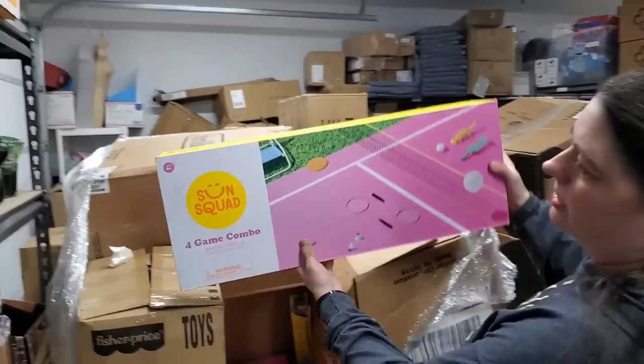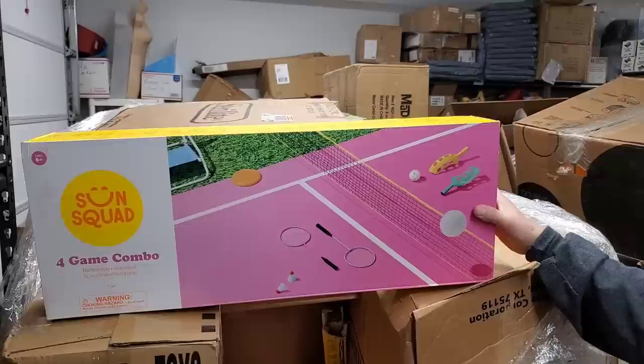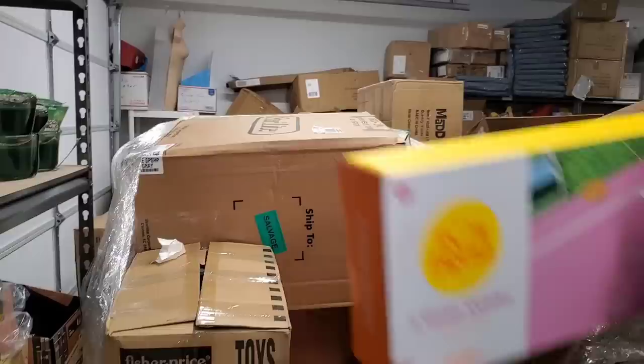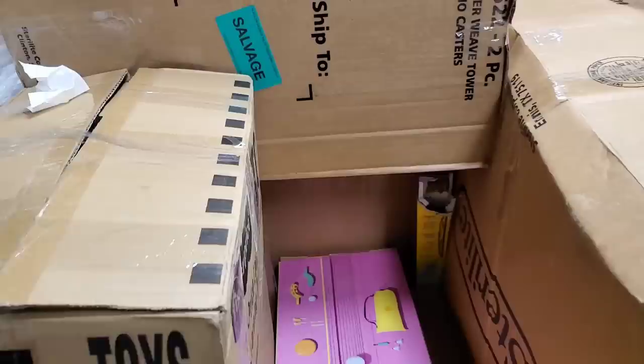Okay, what is this? It's this four game combo: badminton, volleyball, scoop ball, and flying disc. That looks fun, doesn't it? Flying disc, otherwise known as frisbee. These are really fun. You can launch wiffle balls forever. Our kids will chuck them at each other's faces. Of course they will, like every other person that's ever played that game. So another combo pack. This is a really cool box.